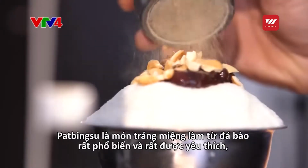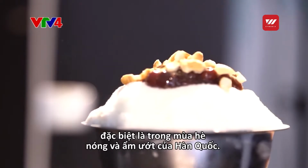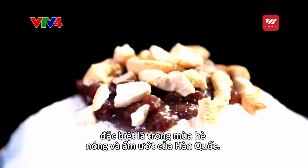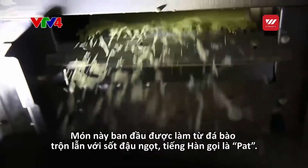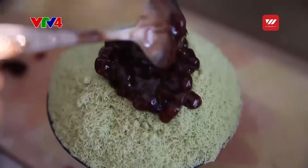Pat bingsu is a popular shaved ice dessert enjoyed by all ages, especially during the hot and humid summer seasons in Korea. It originally began as ice shavings mixed in with sweetened azuki beans known as pat.